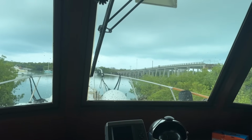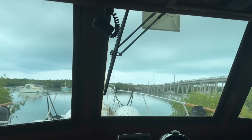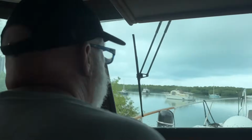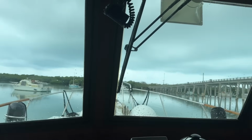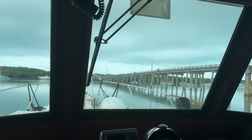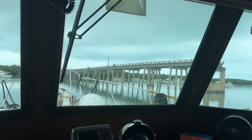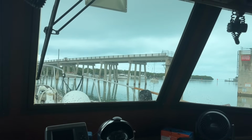Go ahead and start beeping your horn a little bit. Give it 3 blasts. There you go. All right, 3 more blasts and then start your straight turn. All right, good. Now starboard engine neutral, maybe. You can give it even a little reverse now. That'll help. You feel that little pull? Yeah.